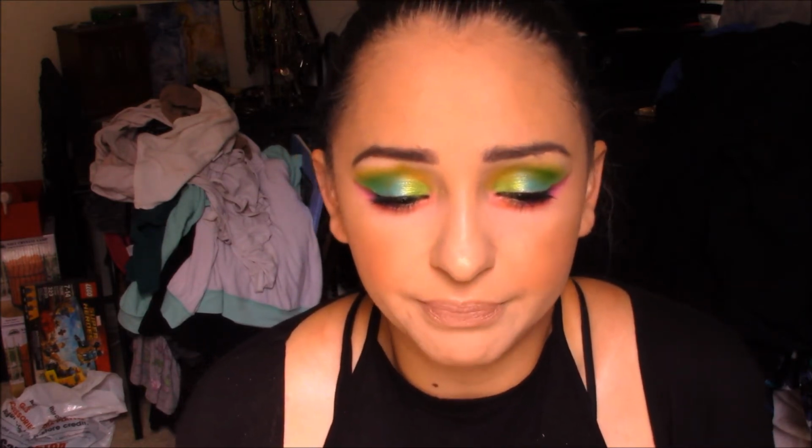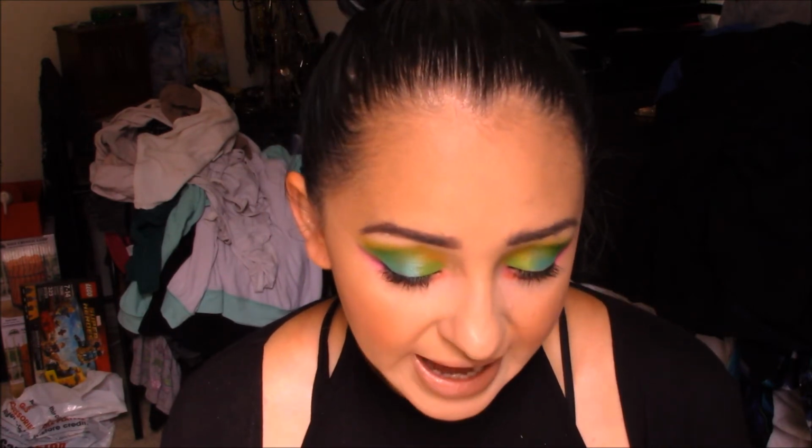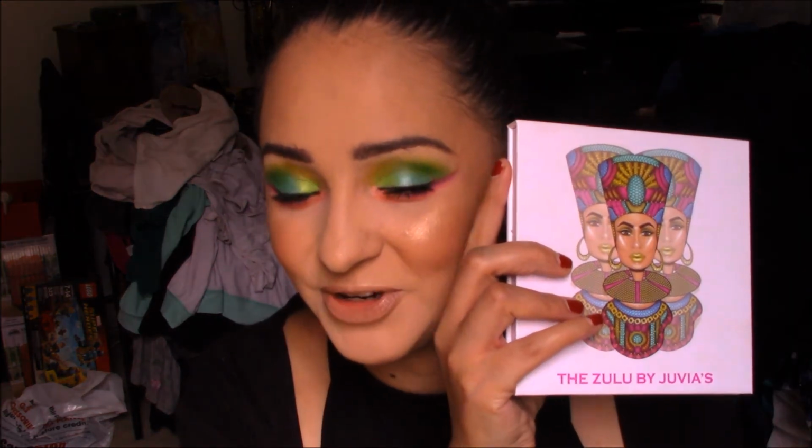So yeah, if you're looking for a really good bold palette, this would be really nice for summer. I would wear it all season because I really love bold colors. But yeah, I would definitely repurchase from Juvia's Place because it's awesome. So yeah, that's the end of my video on the Zulu palette from Juvia's Place.